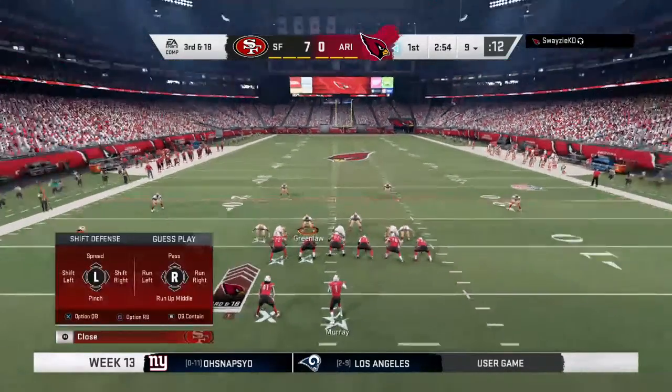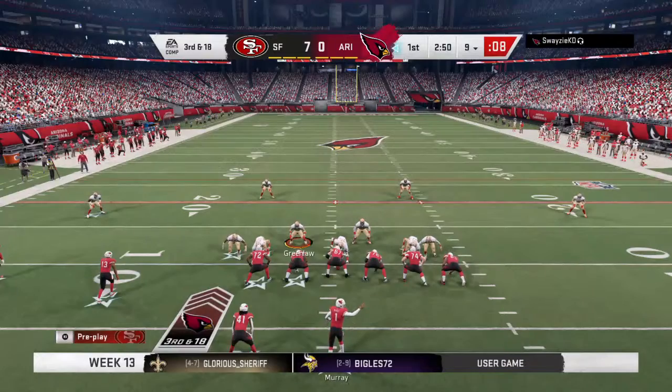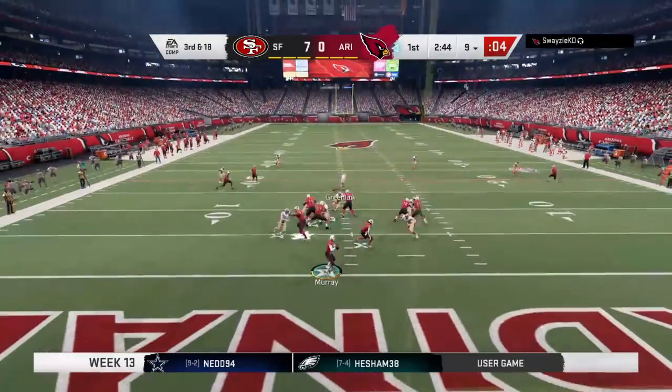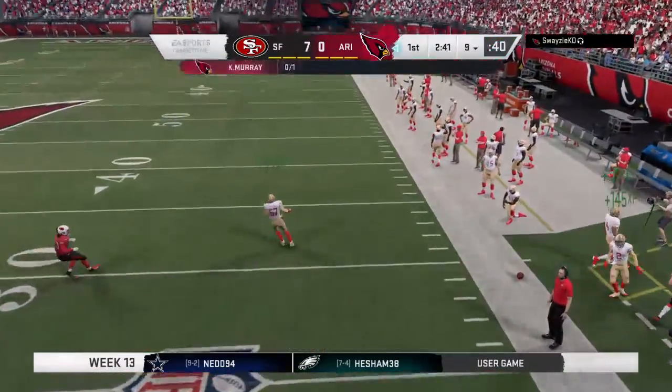Yeah, I wouldn't be surprised to see them run the ball here just to try and get some space. No run call here. They'll look to throw instead, and that will be incomplete.